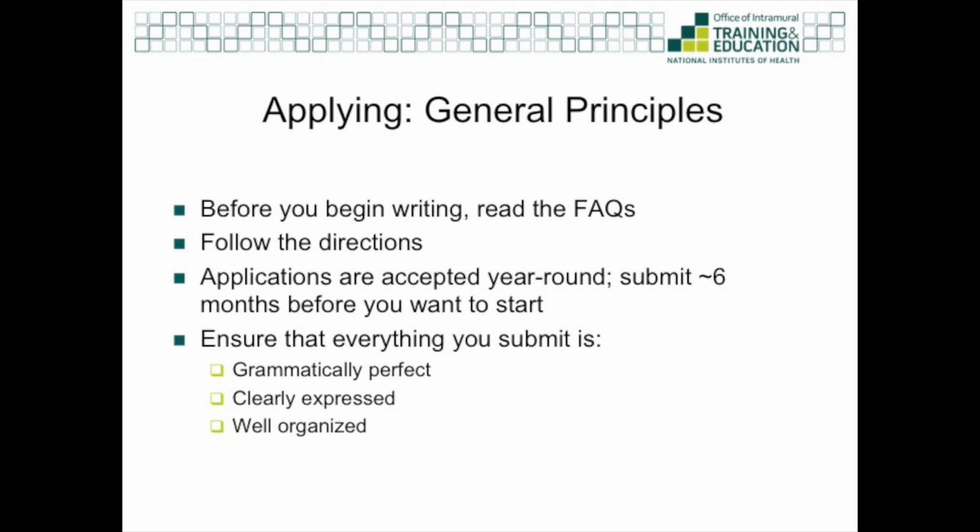A few general principles. The first thing is, before you begin the application and before you email us or other NIH offices with questions, read the frequently asked questions and explore our website in great depth. When you go to the website, you'll see that there's advice to applicants, there are FAQs, there are links to many important resources. Follow the directions carefully and understand that this is a year-round application cycle. You can apply at any time to start at any time.